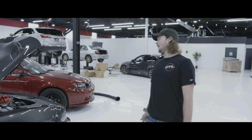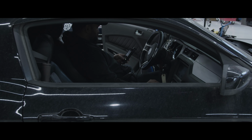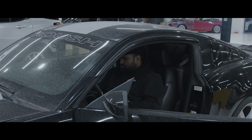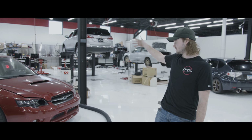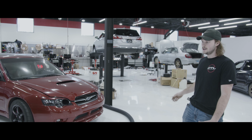Moving on down the line, Sam is currently working on a Roush Mustang. That thing's pretty cool. You 5.0 guys, I know you guys dig that. And then of course we've got Doogie's car. This thing's been in here for a while now. It's just waiting on a fuel pump rewire.